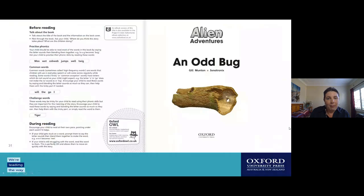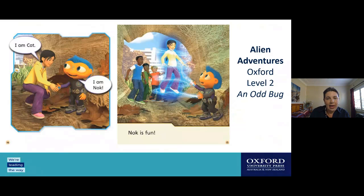We'll have a look at a page spread for An Odd Bug, which is Oxford Level 2. Children can read these Alien Adventures books independently from the start, which really builds up their confidence and reading stamina.